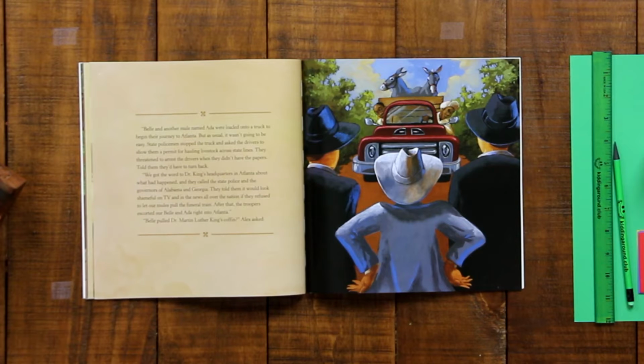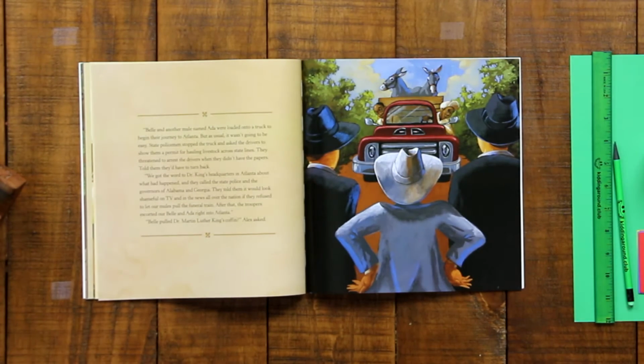Belle and another mule named Ada were loaded onto a truck to begin their journey to Atlanta. But as usual, it wasn't going to be easy. State policemen stopped the truck and asked the drivers to show them a permit for hauling livestock across state lines. They threatened to arrest the drivers when they didn't have the papers. Told them they'd have to turn back.